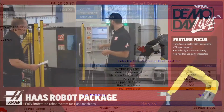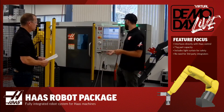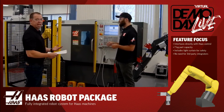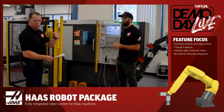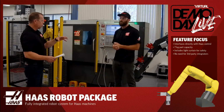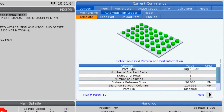There's a couple new fields here in the template tab also, which are the gripper net mass, raw stock mass, finished part mass. What we're doing here is telling the robot to account for the weight of the parts, and that affects the movement of the robot. It needs to know roughly how heavy the parts are, the raw stock, the weight of the grippers themselves, and then the finished part. Exactly, just so it doesn't overload any joints or damage itself in any way. Simple enough.